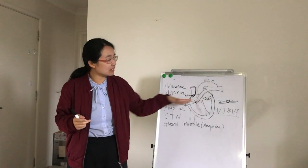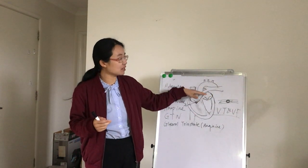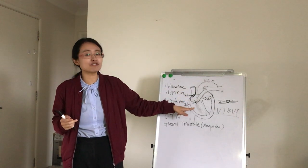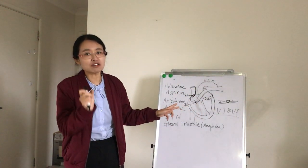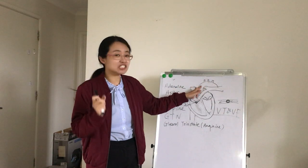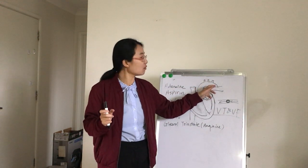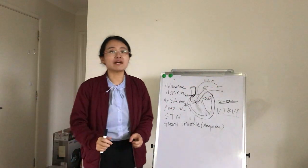Now this is our heart. The heart can be divided into 4 chambers, left and right side. On the left side we have the left atrium and left ventricle. On the right side we have the right atrium and right ventricle. From the left ventricle, the blood rich in oxygen will be pumped through the aorta, which is the largest artery in the body. From the aorta, it will then be delivered to the brain and the rest of your body to provide energy.